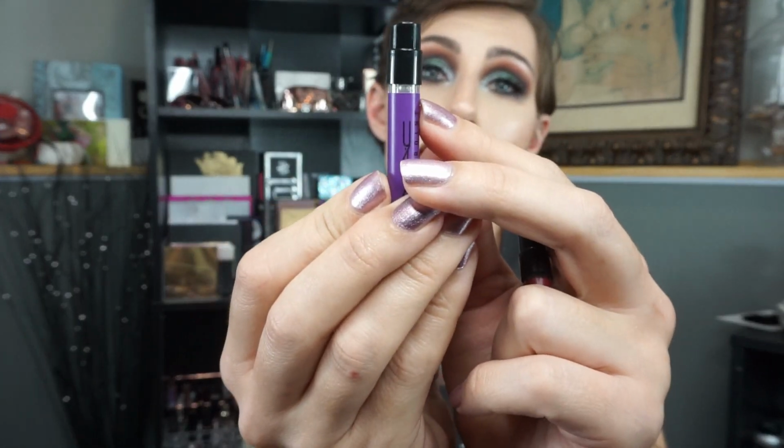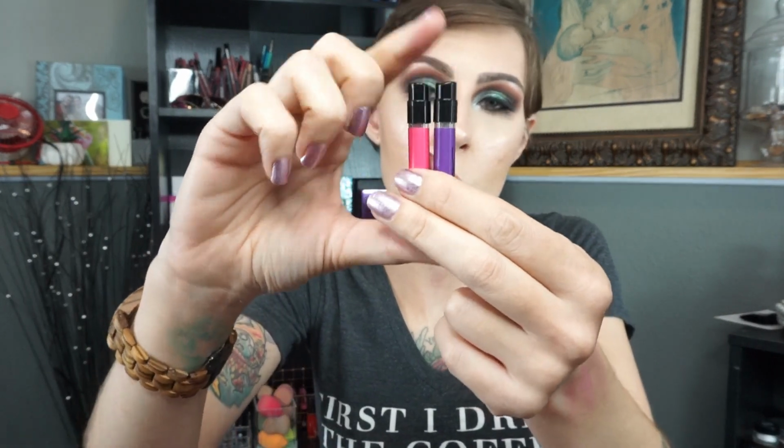Real helpful, MAC. The second one I have is MAC My Heroine, and this one is just barely under the label. I used Candy Yum Yum once. So it's, I mean, it's probably barely less than this one. They're both just about right here.